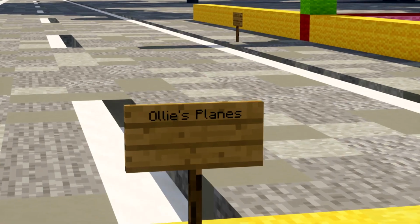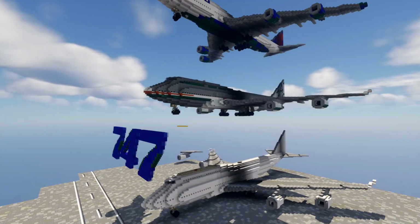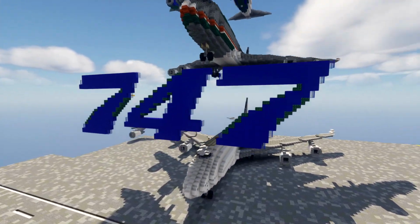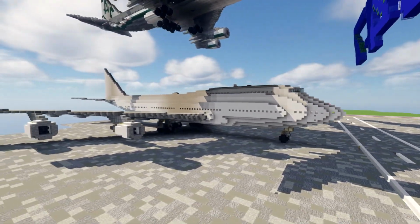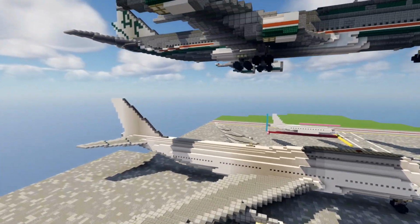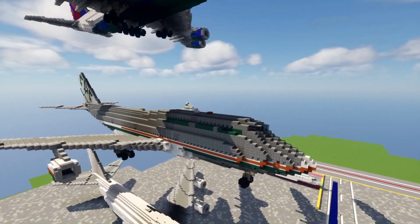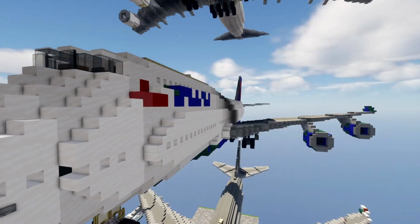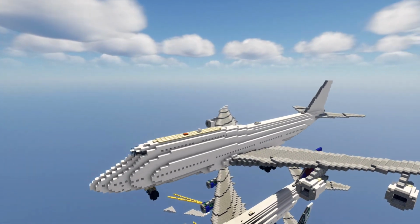So next we're going to take a look at Ollie's planes in Warplane. So he has this giant Boeing 747 aircraft. I do like how he made this text. And that's what that looks like. I'm assuming in 1.5 to 1 scale. He has a couple of different liveries here. And here's another one. I think this one's a Delta one. And up here is a plain one.